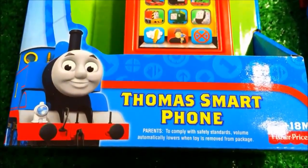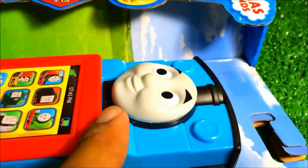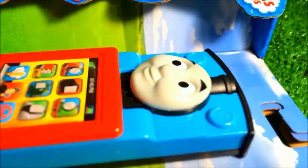This is a Thomas smartphone. Here I would love to have Thomas' face as a button, but it's not a button here. Let me go ahead and show you.